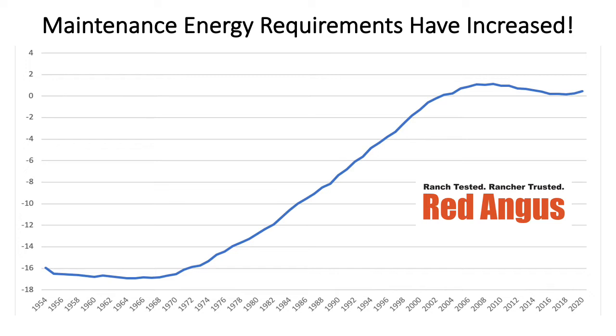We see that over time, from the 1950s to now, there has been an increase in maintenance energy requirements, and as you'd expect in a maternally focused breed with maternally focused breeders, around the mid-2000s those individuals recognized that yes, cow size and cow costs may have been getting a little bit out of balance, and ever since then there's been sort of a plateau in terms of maintenance energy requirements, at least from a genetic predictor's standpoint.